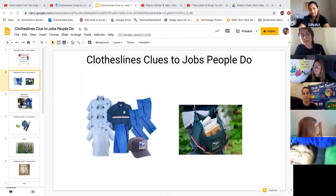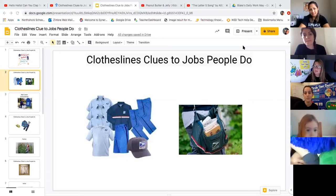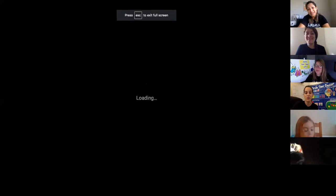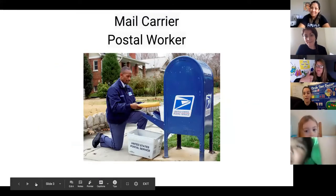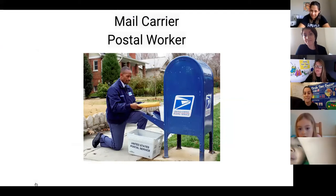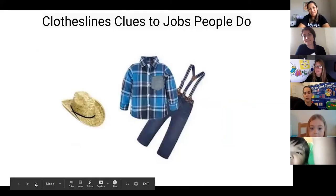Makua, who do you think is wearing this uniform that Teacher Carlos is showing? A delivery man. That's right. It's a mail carrier, a postal worker. They deliver our mail. All right.